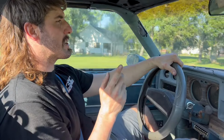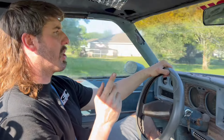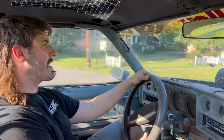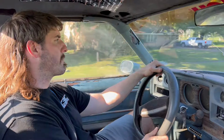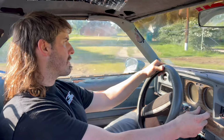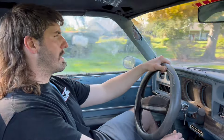I do wish I had some hub-centric rings on my wheels, because those aren't conical seat lugs, so I feel a slight bounce. But other than that, it's all right. All right, y'all, see y'all in a minute.